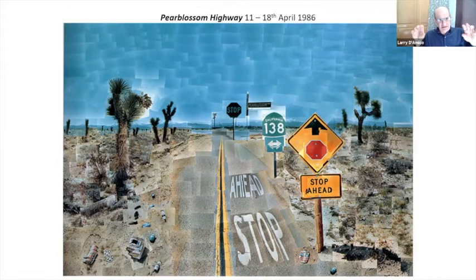So he's going up and down off of a ladder to get these shots. The stop ahead, he's up on a ladder taking that shot. How would you be able to see that from that point of view? The stop sign, he has to do that from up on the top of the ladder. Otherwise, you'd be looking up at it. And he's got it looking straight forward.